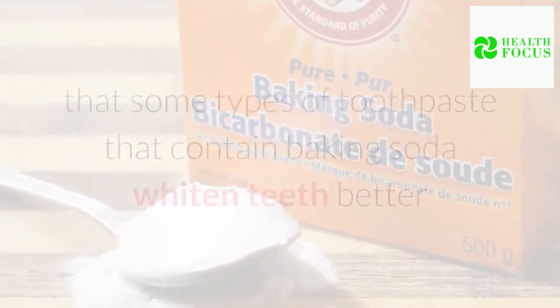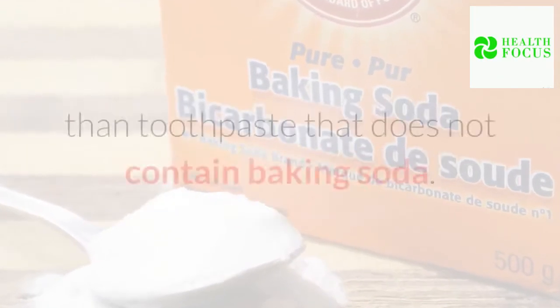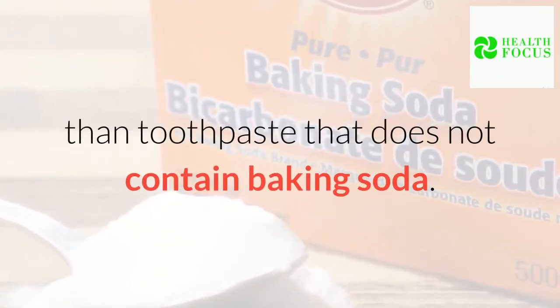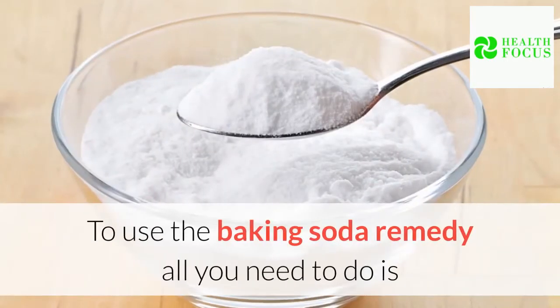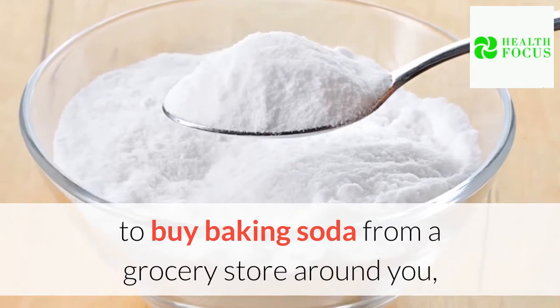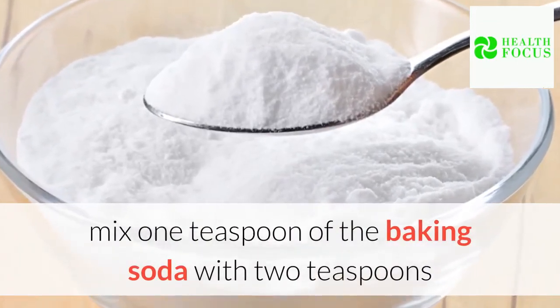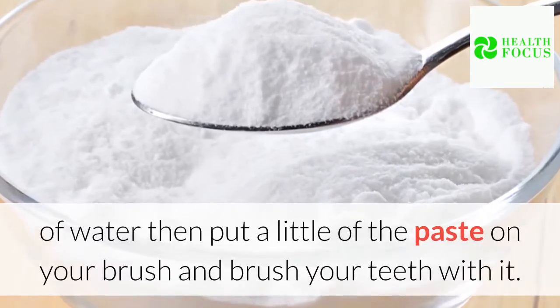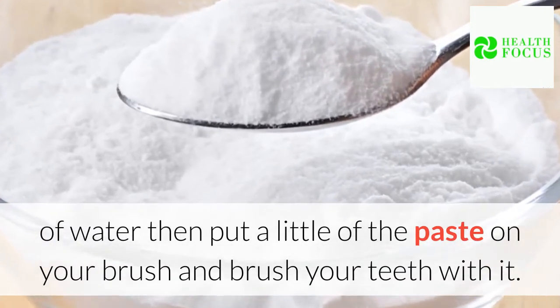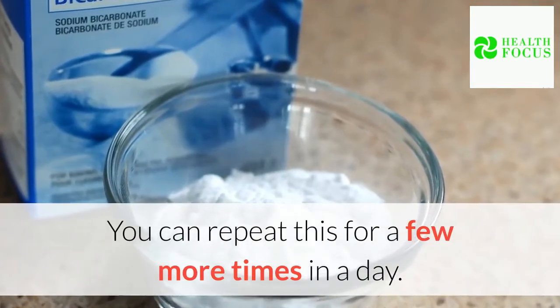It's been proven that some types of toothpaste that contain baking soda whiten teeth better than toothpaste that does not contain baking soda. To use the baking soda remedy, all you need to do is to buy baking soda from a grocery store around you. Mix 1 teaspoon of the baking soda with 2 teaspoons of water, then put a little of the paste on your brush and brush your teeth with it. You can repeat this a few more times in a day.